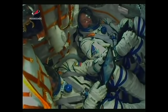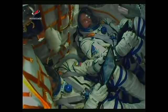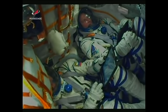Now just a little over a minute into it. The velocity of the Soyuz is about 1,100 miles per hour. View here of the crew inside the Soyuz now making their way to the International Space Station. Nick Hague there at the top of the screen and Alexei Ovchinin at the bottom.